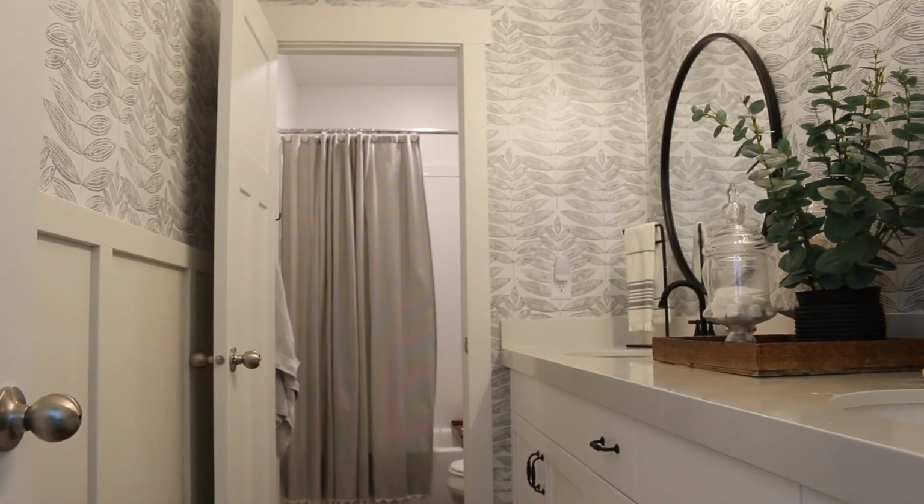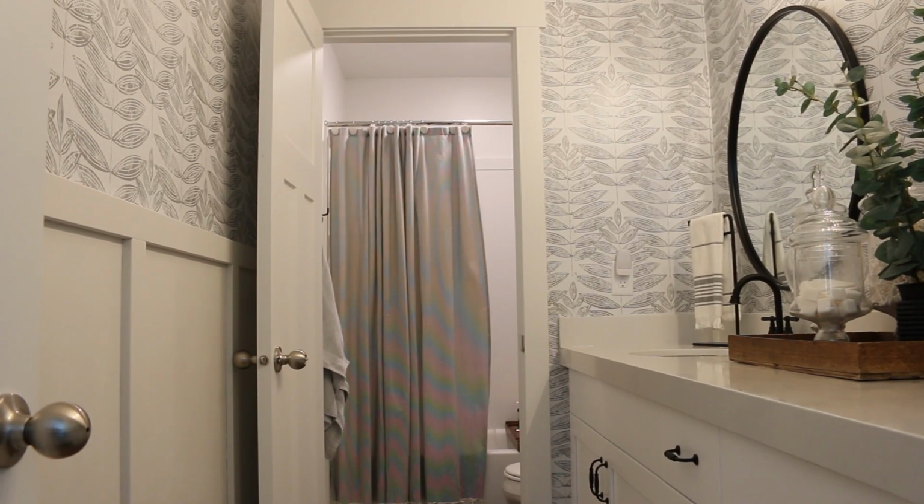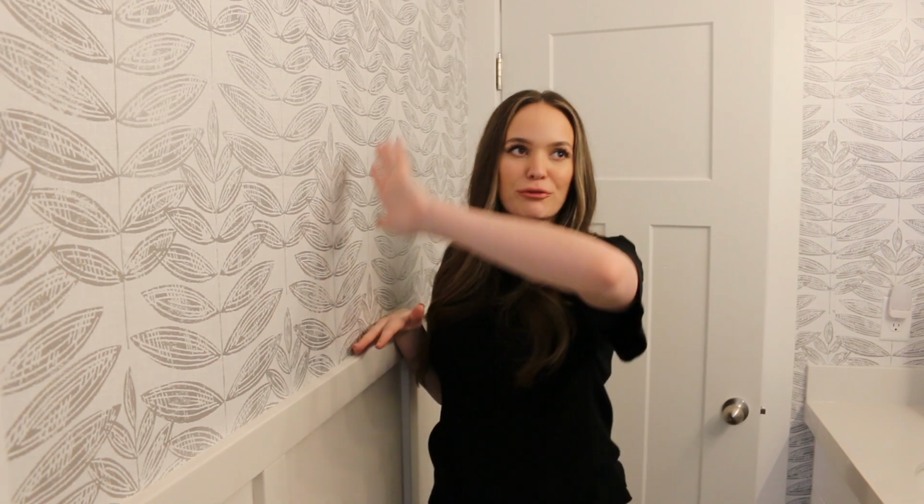So once I had the wallpaper, I also wanted to add a little accent wall as well. Board and batten is super easy to install. This took me and my husband maybe 5 minutes to just cut and nail this in. This is a really nice touch to this bathroom. It helps break up the wallpaper. And I think by adding this, it also makes this bathroom feel a lot taller than it really is.